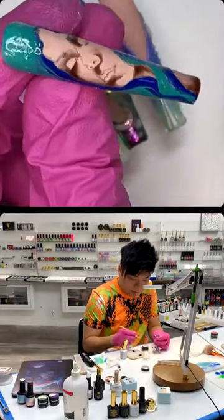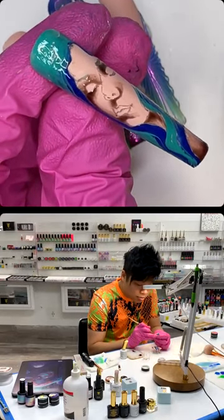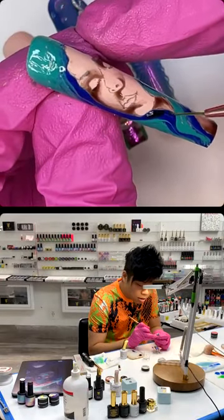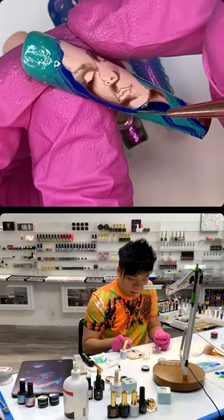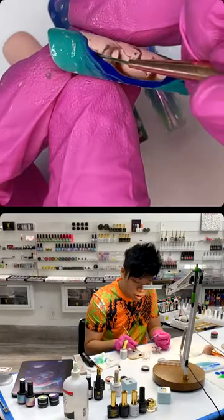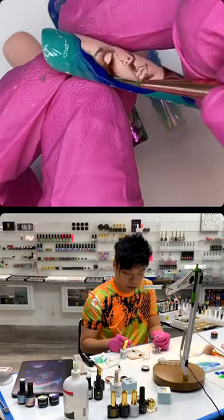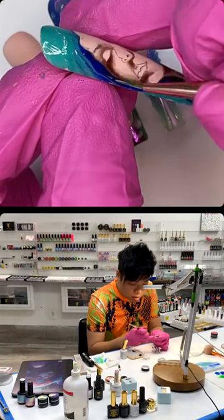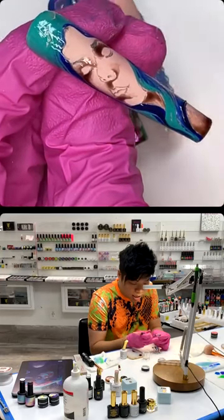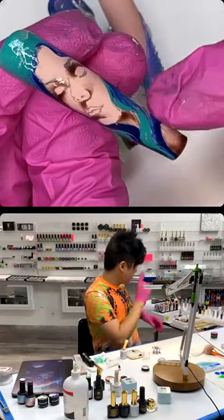I'm going to paint a little hair for her. First, I need to take stained glass gel. And I need to make this corner darker for her. Make sure it's not too thick.